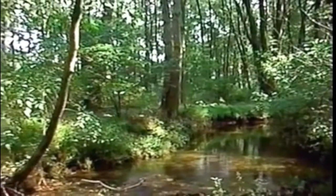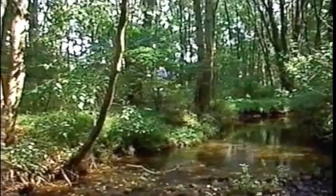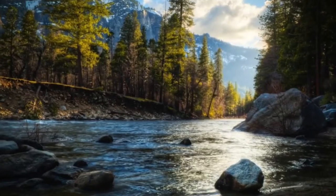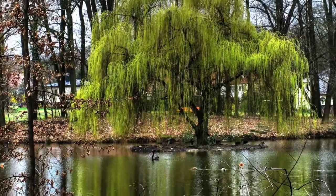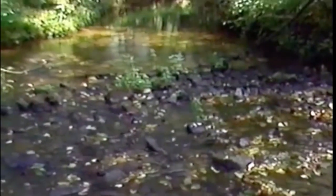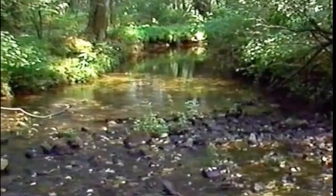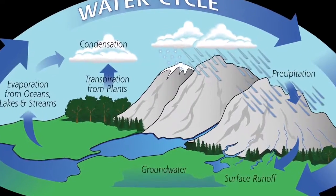Riparian environments exist next to streams and rivers where terrestrial and aquatic ecosystems overlap. Some trees within the forest are cottonwoods, willows, aspens, and pine trees. Under natural conditions, riparian vegetation acts as a buffer between land and water and plays a crucial role in the water cycle and nitrogen cycle.